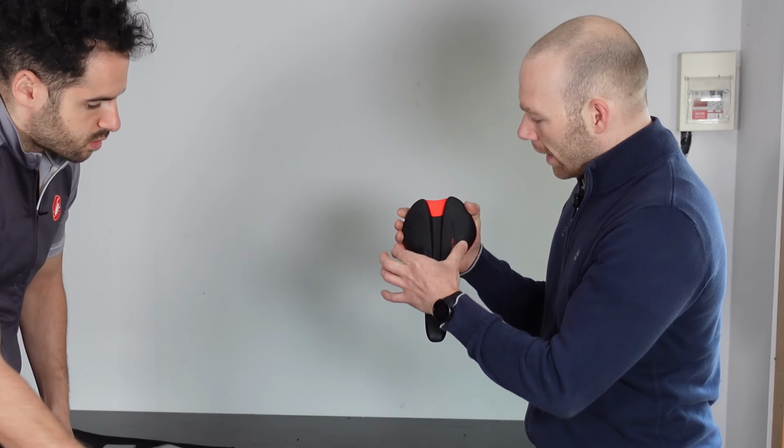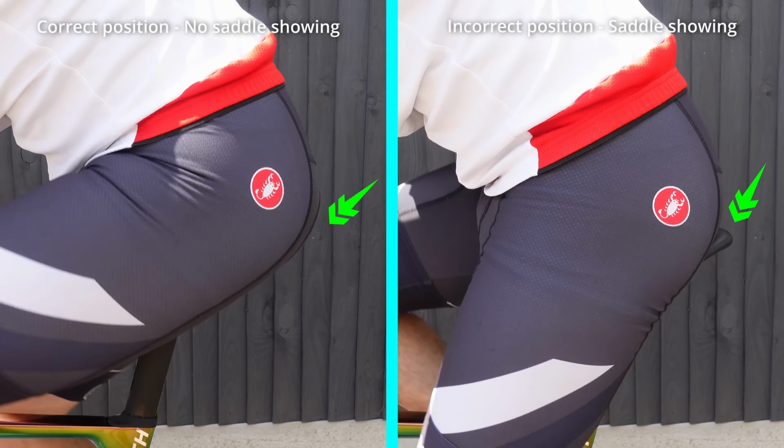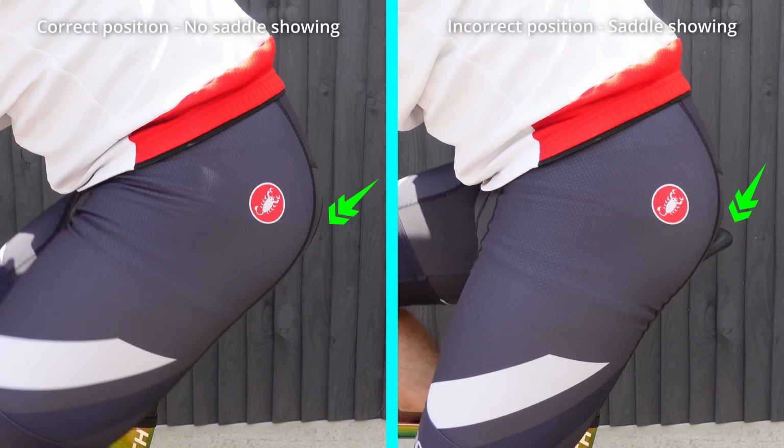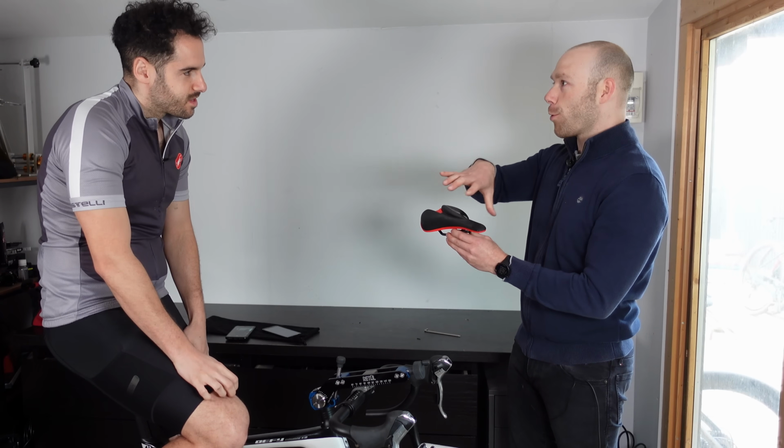Okay. And if you're sitting a lot forward, it could be because your saddle is too high, could be because it's too far back, because your reach is too long. So you're making those compensations yourself to make up for a wrong position.